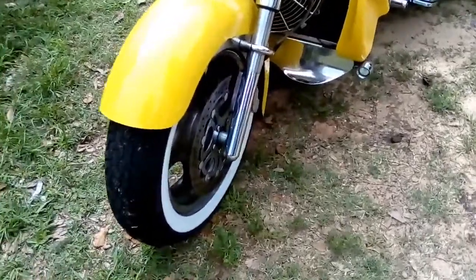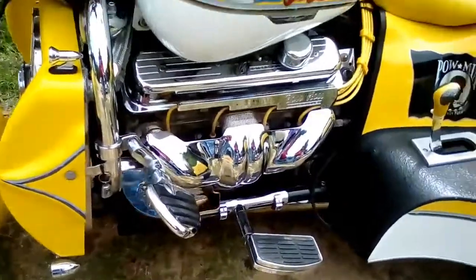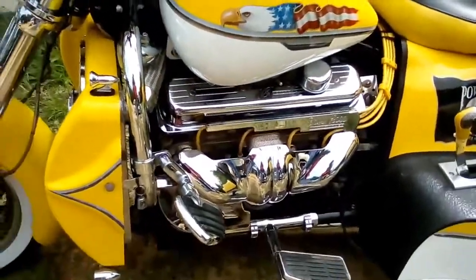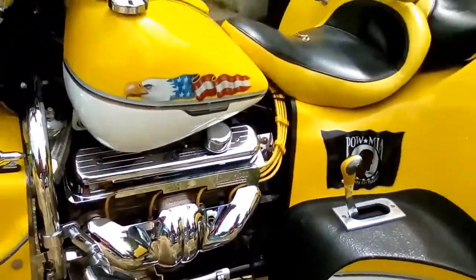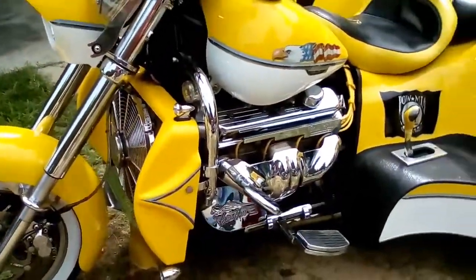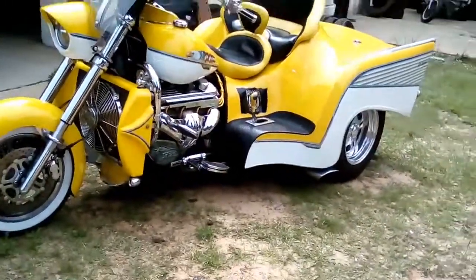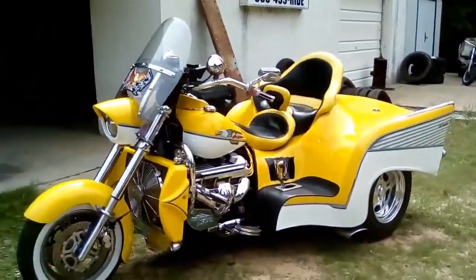And I'm assuming that's a Chevrolet 350 in there? I think so. Okay. Yeah. It's probably got air conditioning too. Yeah, I'm sure it does, the faster you go. Yes, sir. Got all the AC you could stand. That is nice.